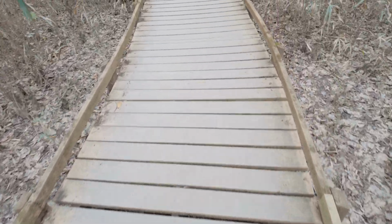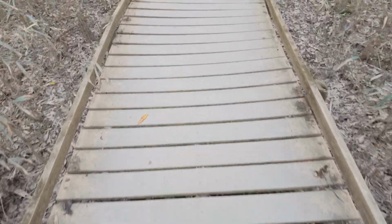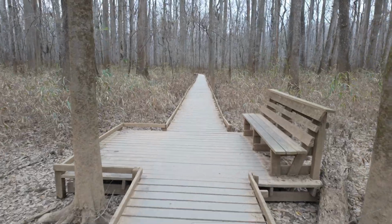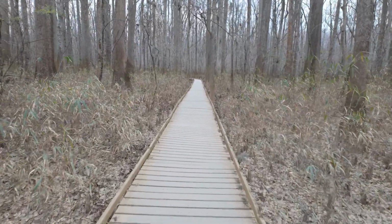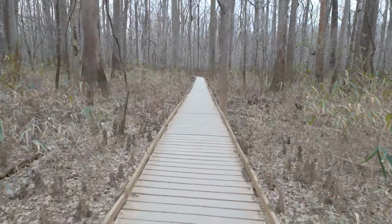Yeah, you can tell by looking at the boardwalk here, this part floods. Plenty of sediment stuff on here from previous floods. They do provide some nice benches though. You can sit down and relax. I don't know how much you can relax when it's a war zone with the mosquitoes, but today you could.